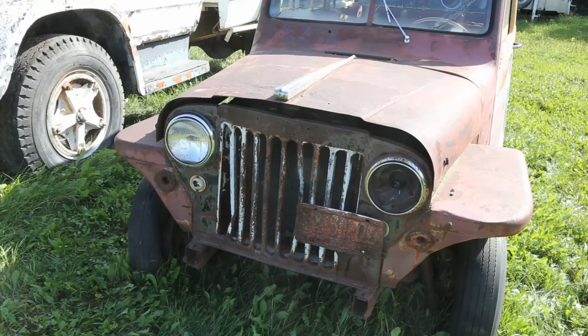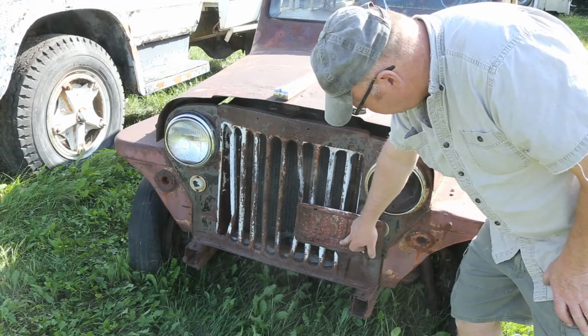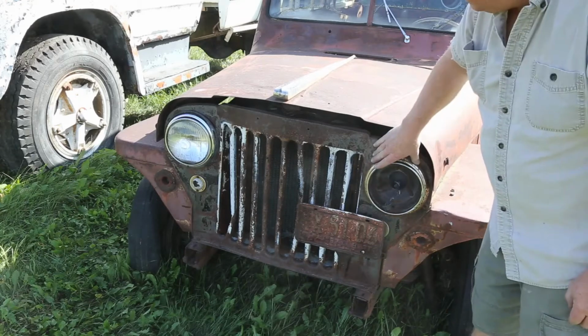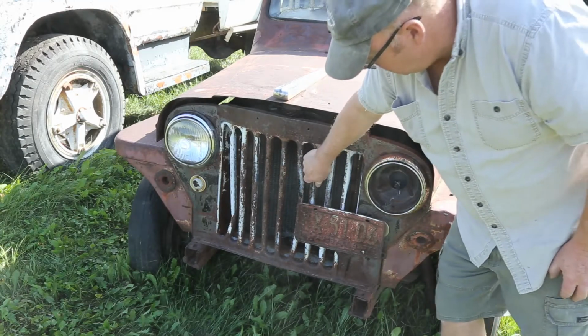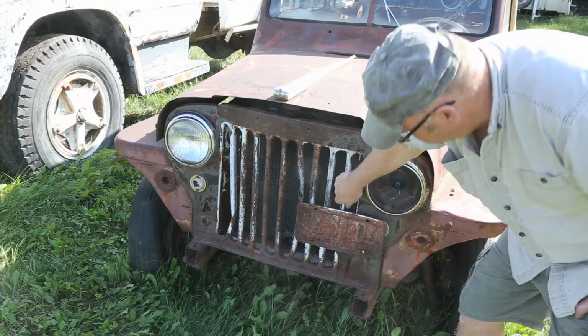Alright, I think the last time this one here was on the road, this says '67. So this has not been on the road since. And everything's there. Just have to re-chrome this. The grill's not too bad a shape. I tell you what, if they ever built things tough back then, you can't even move that.